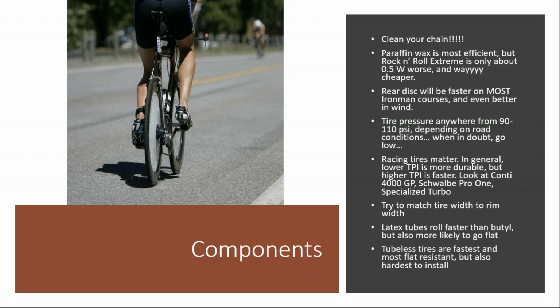And if you're in doubt, err on the side of being lower. Like I'd rather race at 85 than 110. I think at the end of the day, that's going to end up in lower rolling resistance. No, that doesn't mean go down to like 70 psi because that's like riding on flats. It's within reason. But really, that kind of 85 to 105 range, 90 to 110, right in there. That's about where you want to be.